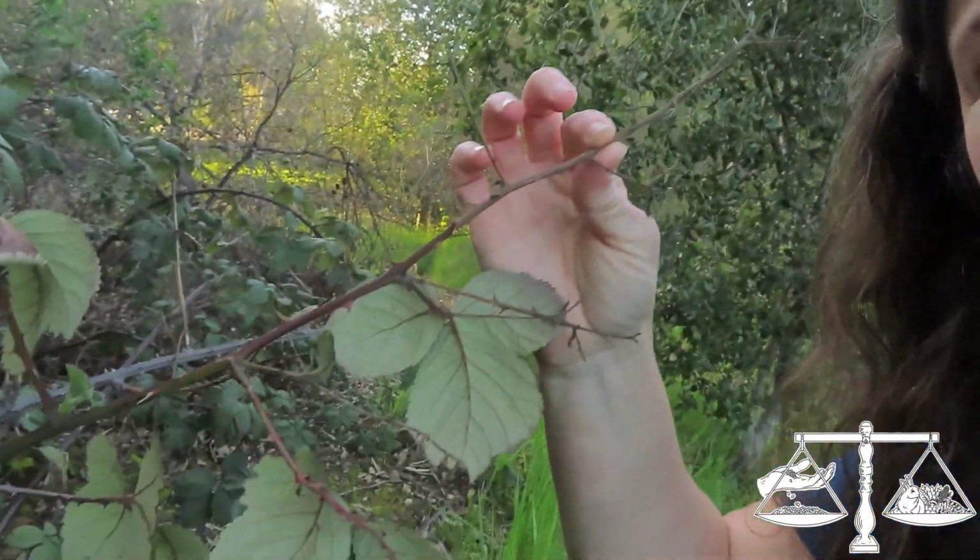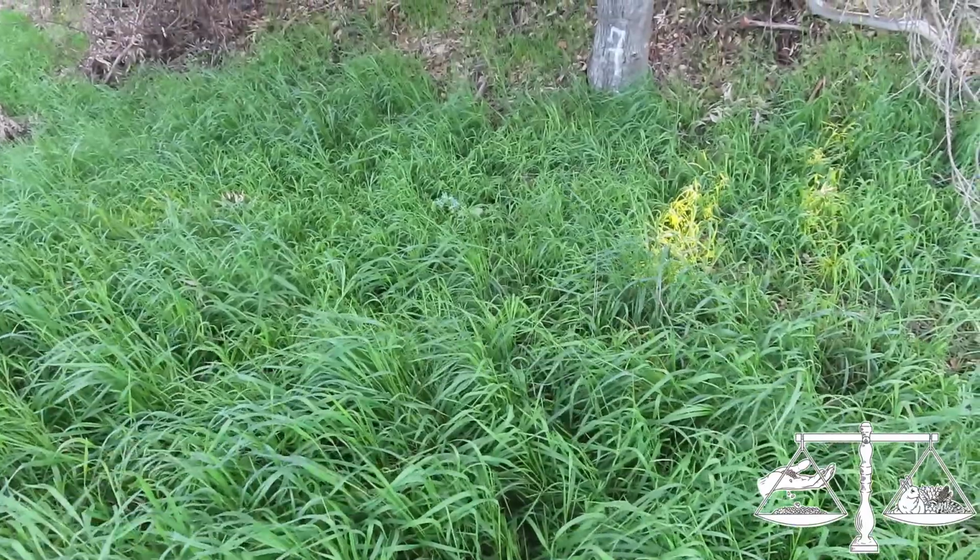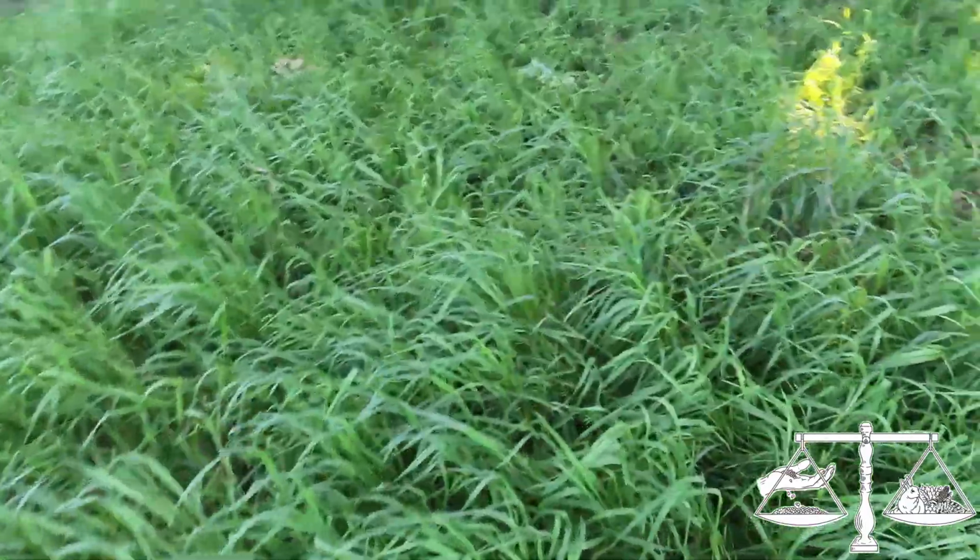So if it has big spikes like that, then it is a non-native one. Our native blackberry here has little tiny spikes, so that's how you tell native from non-native. This one's sweeter. It's not ready yet though, so we can come back here when the berries are ready later in the summer. So I see something else down there. Let's go check it out.